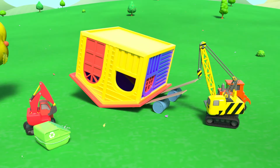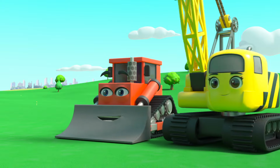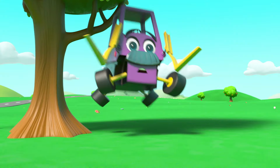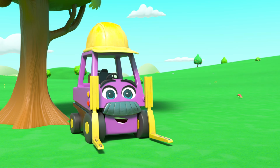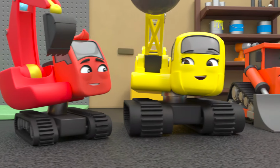Now there's just one thing left to do. 3, 2, 1, jump! There! That woke Mr. Rubble up. But the playhouse is the right way up now. Good job, everyone! The whole construction crew are getting ready for today's job.